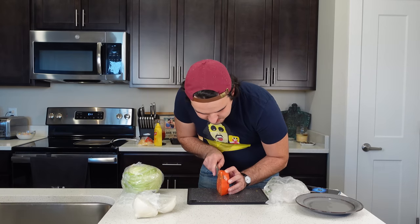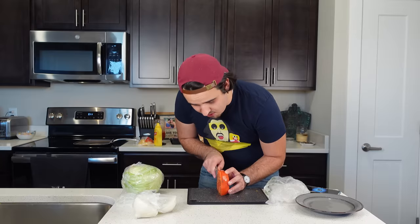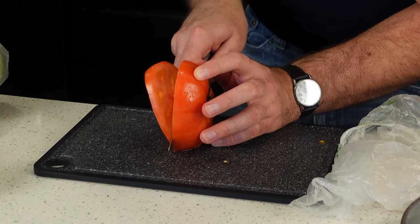Tastes so weird right after you brush your teeth. I thought Miss Stahl, you would be so proud of me. Anyone that knows Miss Stahl, tell her I said hi. She was my cooking person in high school.